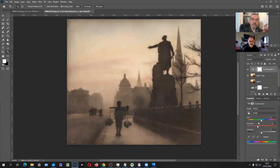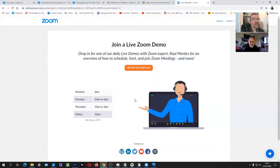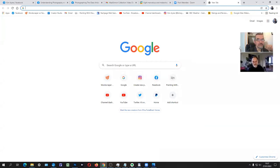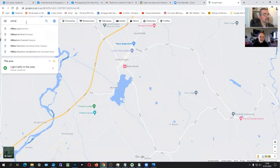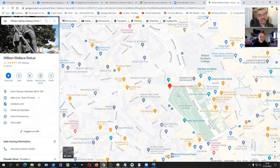I think what's also interesting with this photo, when you've got a very specific place, as you say, you actually went there and took a look in person. And even if you can't go there in person, these days you have things like Google Maps. Let me just pull this up and go to Maps. If we type in Wallace statue, Aberdeen, there we go. This will show us exactly where it is.